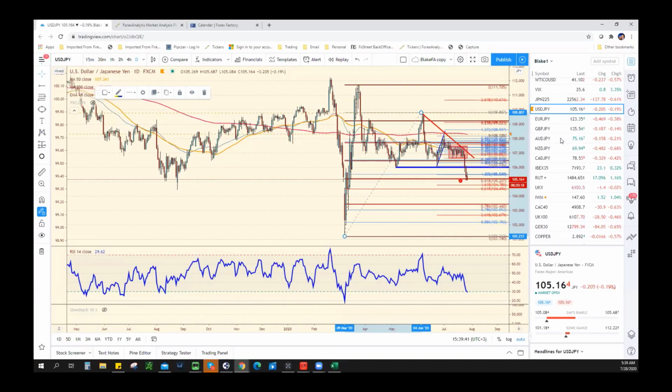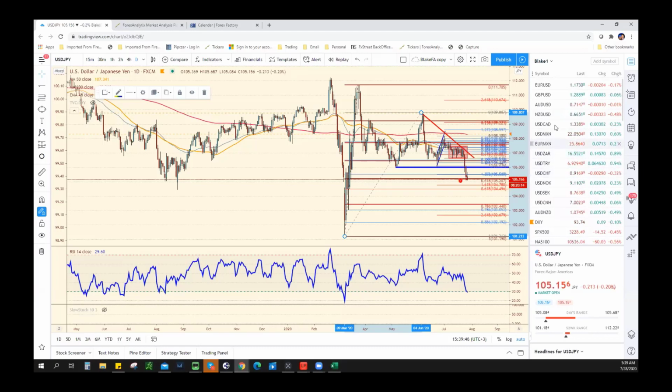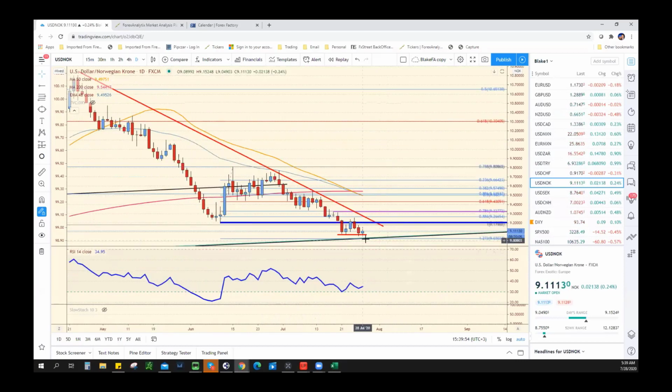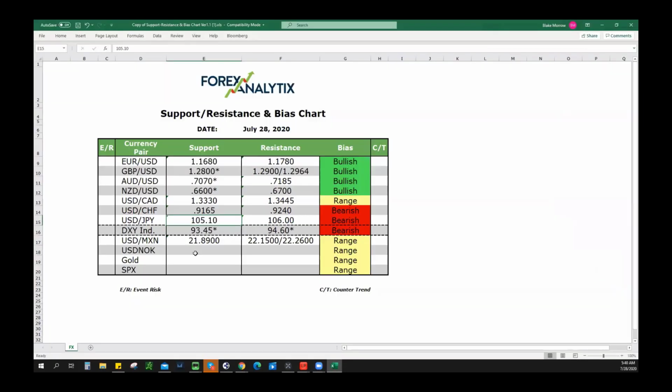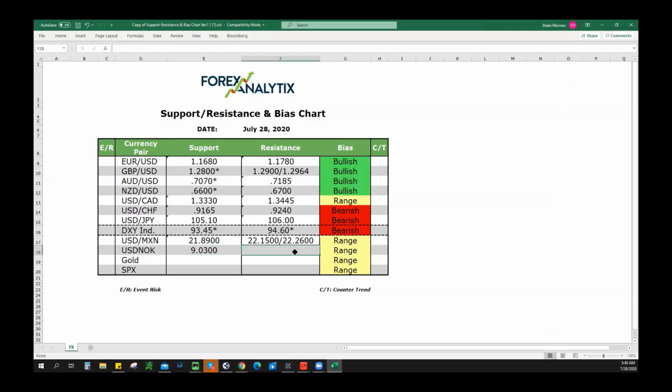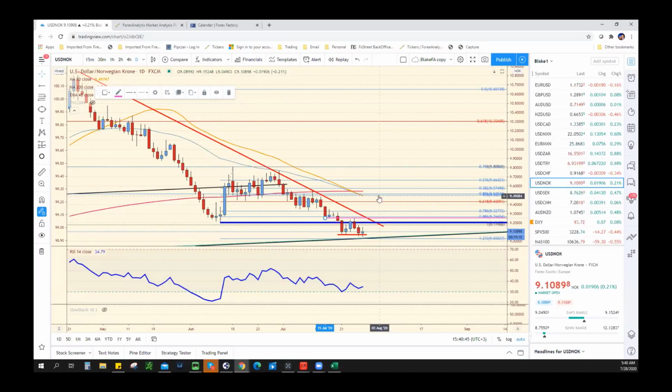US dollar, Norwegian krona, I don't think anything changed with that yesterday, but let's check it out. There it is. Okay, US dollar, Norwegian krona. So support 903. And resistance right now, in my opinion, we have to get above here in order for this to start really squeezing. So that comes in at 925. And this is one of those currency pairs that it's bearish now, but if crude oil starts to roll over, I wouldn't be surprised if we see a little squeeze higher in the US dollar Norwegian krona. So I think you should keep an eye on the US dollar Norwegian krona for quite possibly a move higher.